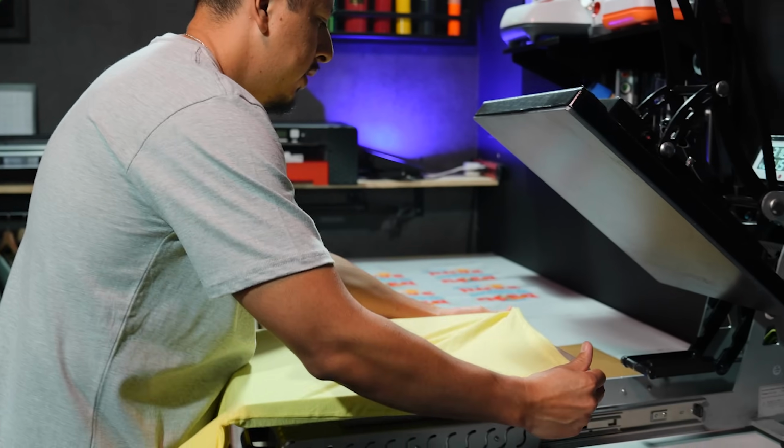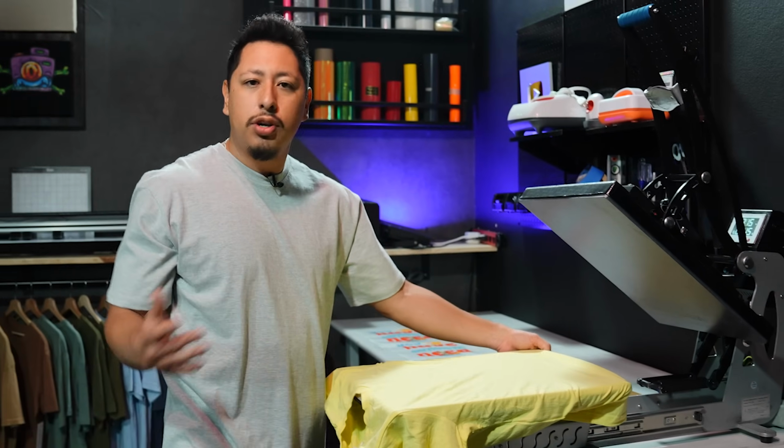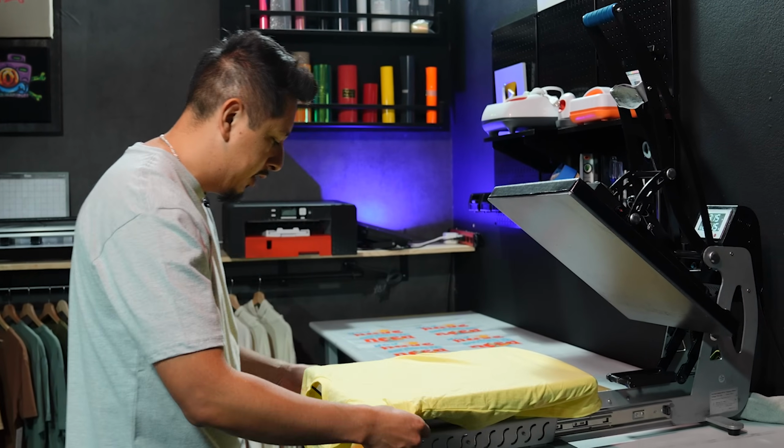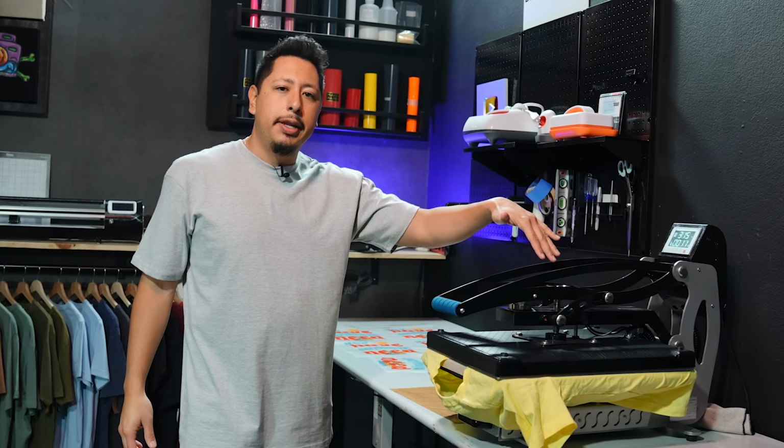So we're using a heat press. You could do this with a home iron. Home irons work great. We're using a heat press because that gives you consistency in your production. We're gonna pre-press this. The goal is to have firm to medium pressure.